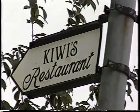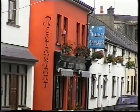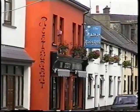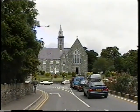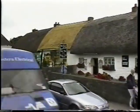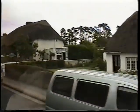Didn't see it till it was too late. Where do they get that idea? Their tastes all in their mouth. Oh, last look at Killarney before we move out. So you've got a lovely news hatch in the middle there.